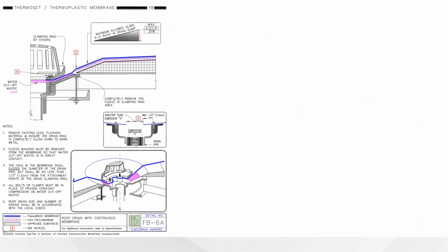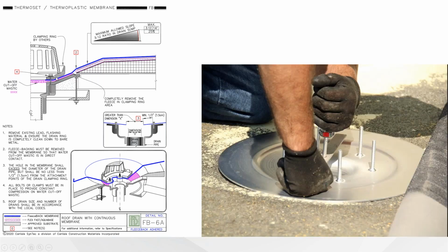So right here is just an example of a detail with that. Basically we have the FleeceBACK membrane going into the drain that we see right here. And this is just representing that we have singed the fleece at this location in order to stop it from wicking moisture over time. This right here is just an image of that having been done. So we've singed the fleece right here. You can see that the fleece is still intact right here.